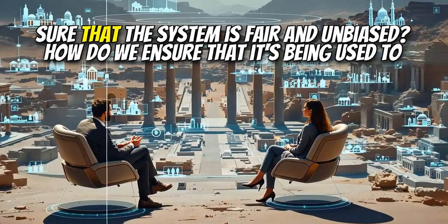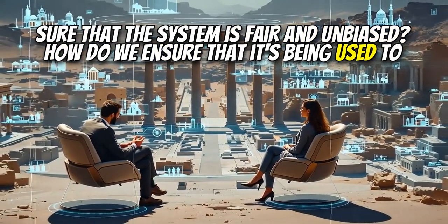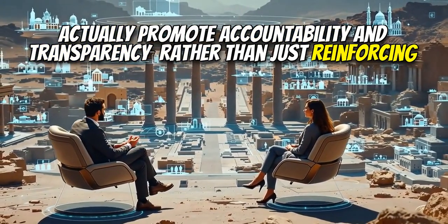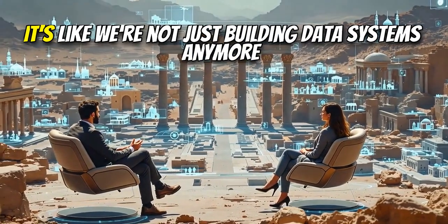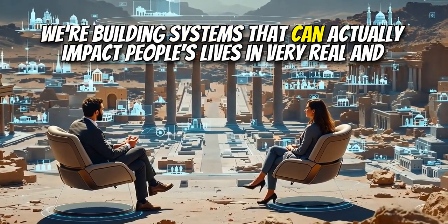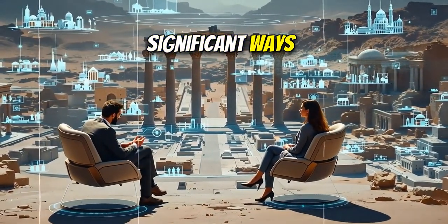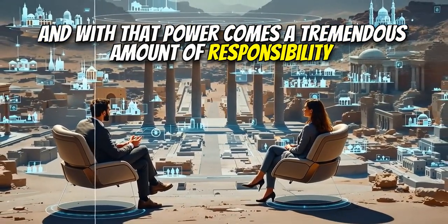So for example, going back to our police misconduct database. Right. How do we make sure that the system is fair and unbiased? How do we ensure that it's being used to actually promote accountability and transparency, rather than just reinforcing the existing power structures? Those are really important points. It's like we're not just building data systems anymore. We're building systems that can actually impact people's lives in very real and significant ways. Yeah. And with that power comes a tremendous amount of responsibility.